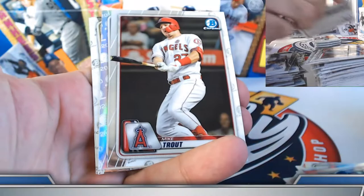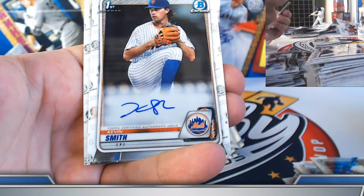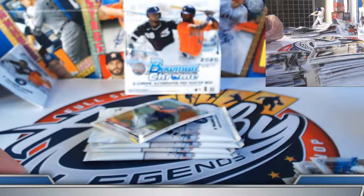Sean Murphy, base rookie, Trout base. Dane Dunning, prospect refractor to 499. Dustin May rookie. Kevin Smith. Wow. Five refractors, a blue, and an insert auto. How does that happen? You've got to get some more color in there. Oy.